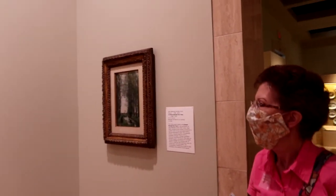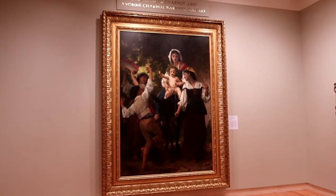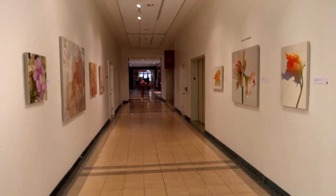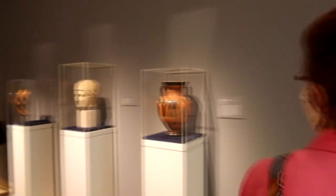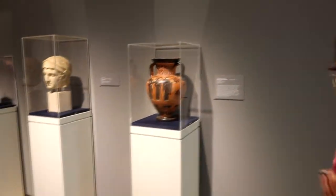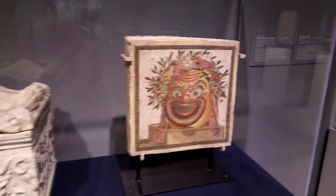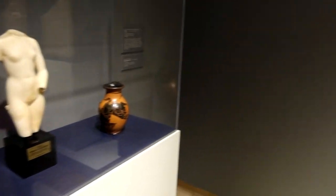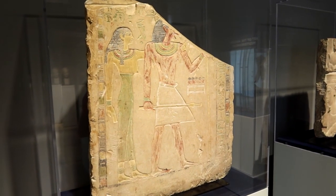Now we're back with more paintings. Down there is the cafe, so we're going to enjoy lunch there soon. Now we're checking out some more galleries. Ancient Mediterranean. Egyptian. I like the Egyptian stuff. It's amazing the paint is still there a little bit.